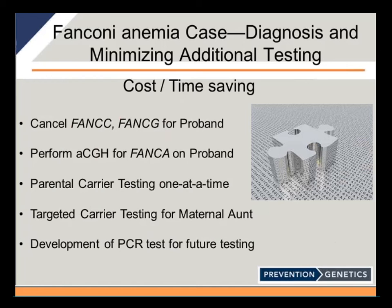So for my end, it's really just looking at all the pieces of a puzzle and putting it together. Because really we want to diagnose things quickly and minimize cost. So in this particular case, if we look at how everything was handled by active management on our end, rather than just looking at what has been ordered and ordering exactly that without really thinking it through and discussing it with the clients, we're able to save a lot of money and time for this family.